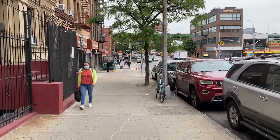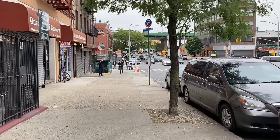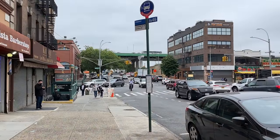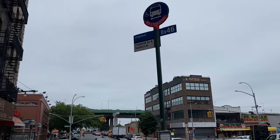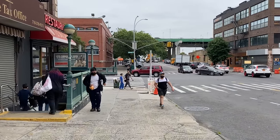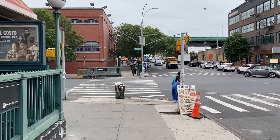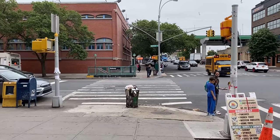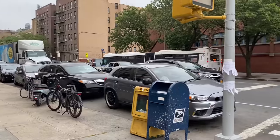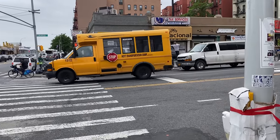Alright, we're approaching Southern Boulevard. Southern Boulevard. We got the BX46 bus stop right here. I think I'm gonna cross. I'm gonna cross Longwood Ave.